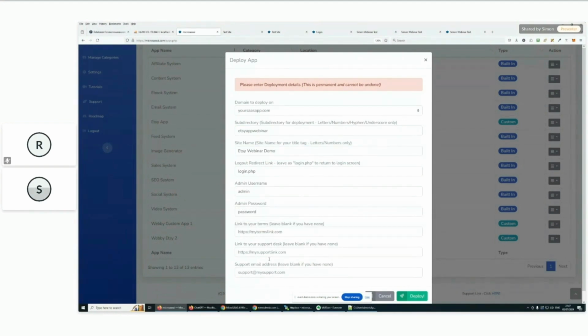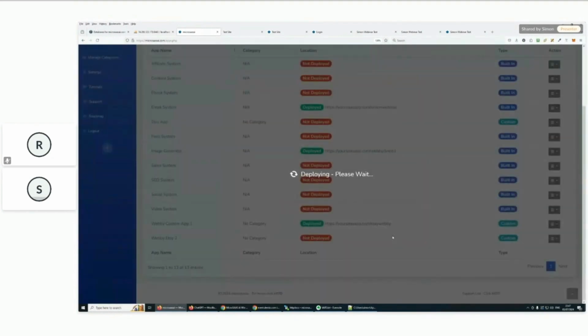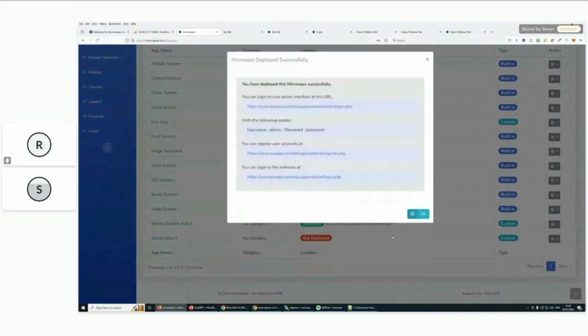And I'm not going to put my terms in yet. I can always put them in later. And I'm going to click deploy. And just let me get rid of that demo window. So that's deployed. Similar to what we saw before, but this is now a completely custom app.